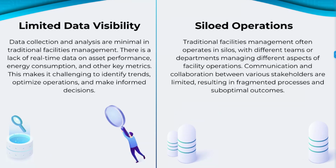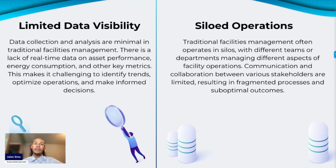On the next slide, I want to discuss limited data visibility. Most of the time in traditional facilities management, data collection and analysis are minimal, which leads to a lack of real-time insights into performance, energy consumption, and other crucial metrics. Data may be scattered across disparate systems or, like I said, stored manually, making it really difficult to compile all of the data and then analyze it properly.